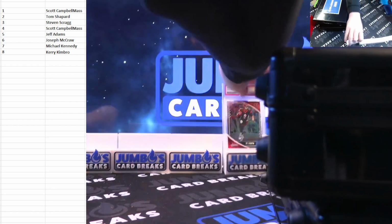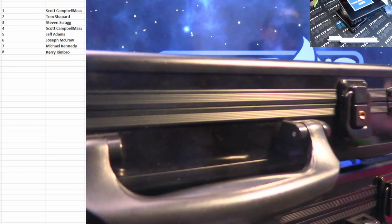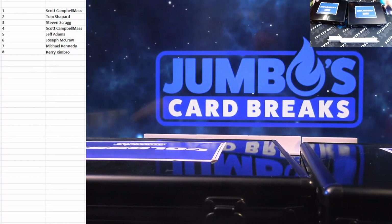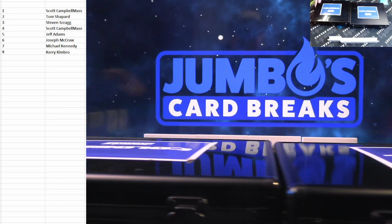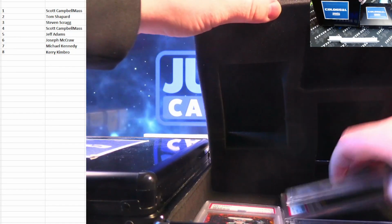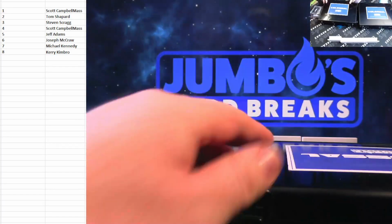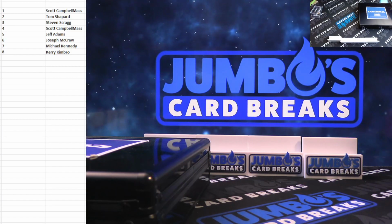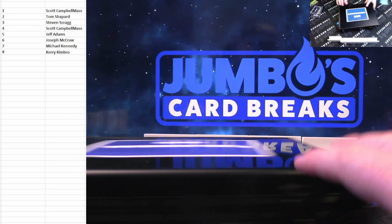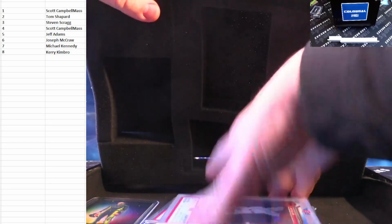Let me move over the pull box cards real quick because we're going to need these stands. Again, good luck. Let's see what we got. One empty case. And 2 empty case.